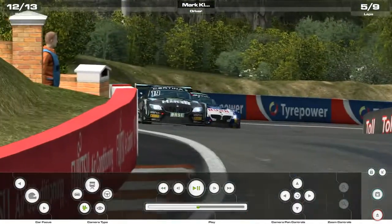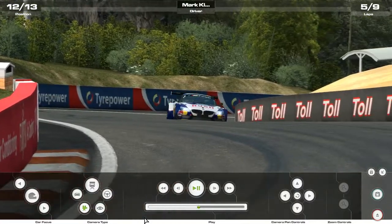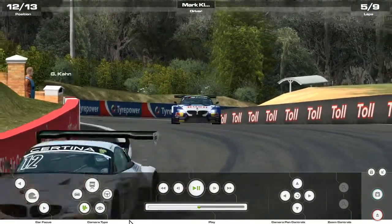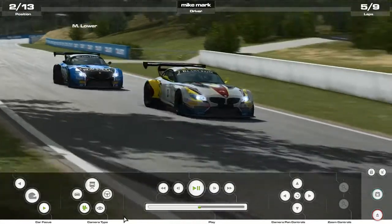Looks like he just gets the braking point wrong, loses the back end. And of course, it's reasonably difficult to recover from some accidents at parts of this track because of how narrow it is at points. But that will slot him to the back of the pack. Action coming on. I think the play for second's coming on here.